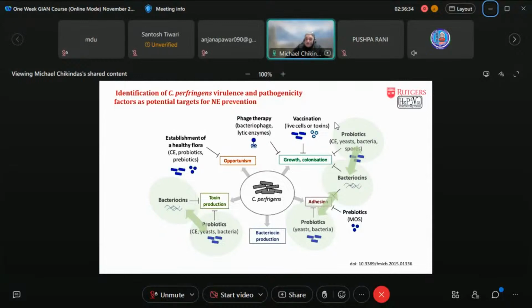stopping actions, and of course, vaccination, yes, it's very important. Probiotics, most definitely, yes, through immunomodulation, through the production of bacteriocins.